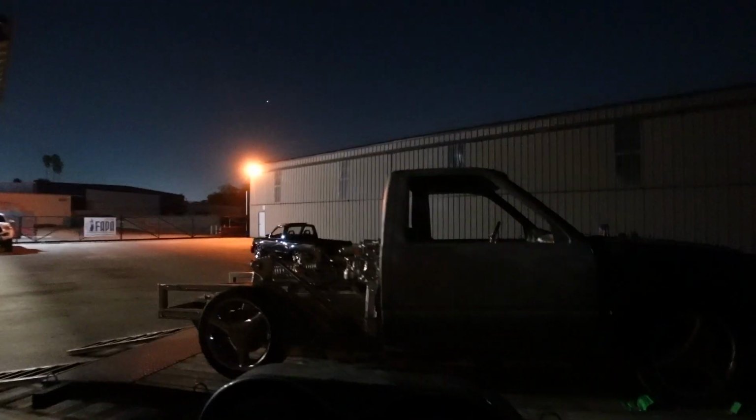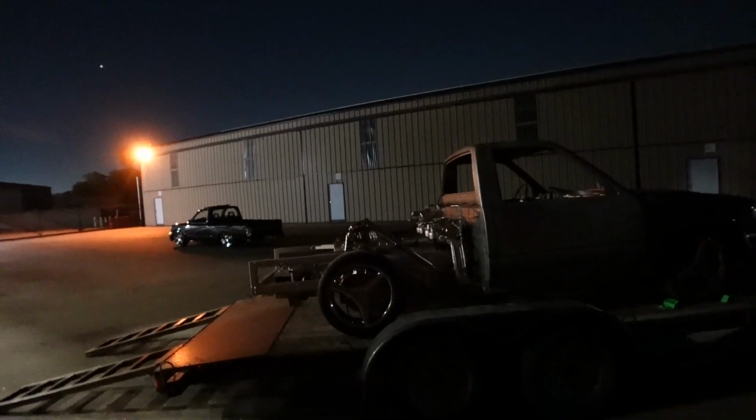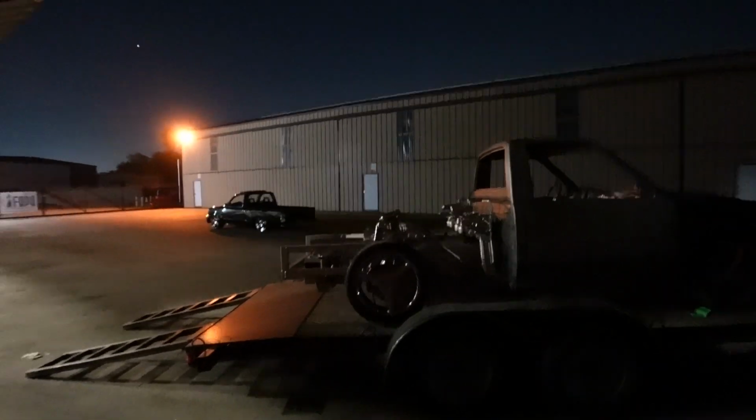All right, we're on. We'll get her strapped down. Good. Jaime's little Tacoma over there. They're hanging out together for the first time, actually. Yo, that's kind of cool.